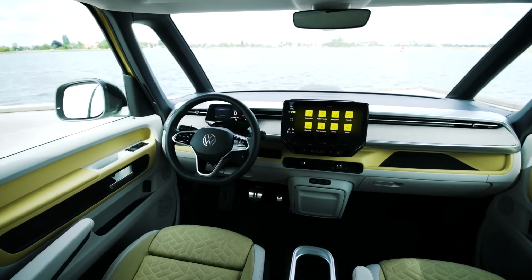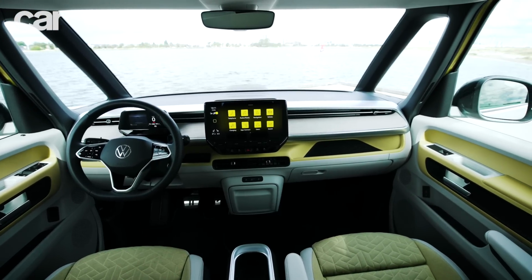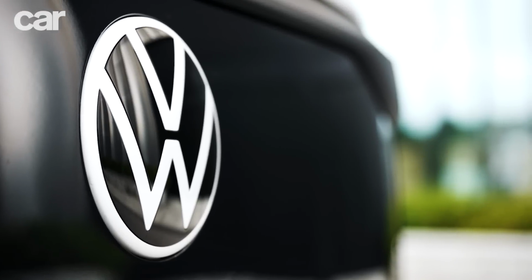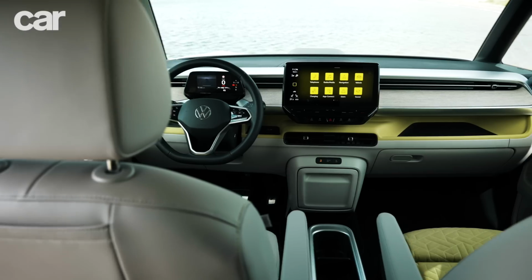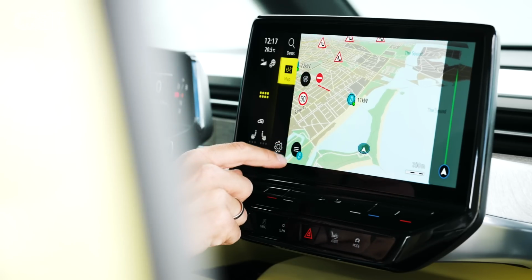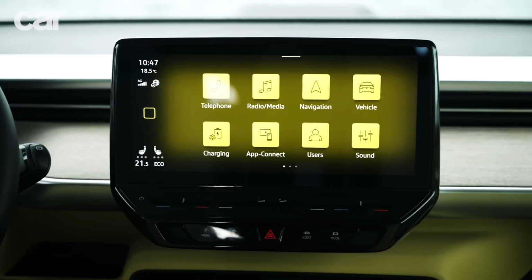As for the rest of the interior, there's plenty of parts borrowed from the ID.4, as you might expect. So, you've got the 5.3-inch digital cockpit, which is nice and clear, as well as the 12-inch Discover Pro navigation system, including wireless Apple CarPlay and Android Auto.